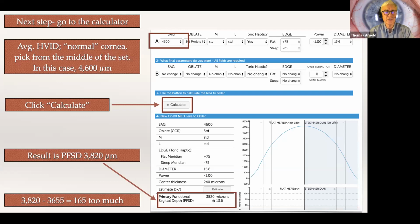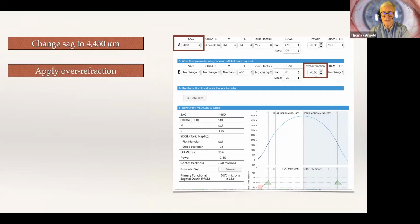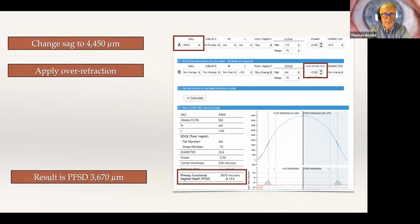So if I put this lens on my patient, I'm going to have over 400 microns of clearance, 450. So I don't want that. Okay, so what am I going to do? I'm going to go back and change it to 4,500. I did apply an over refraction that I had, and that's what I get.